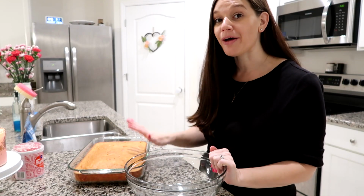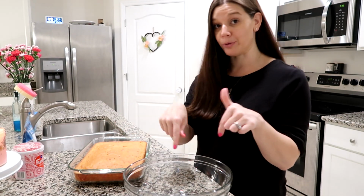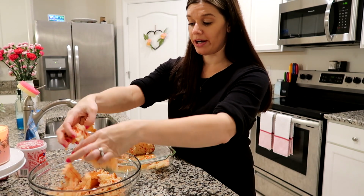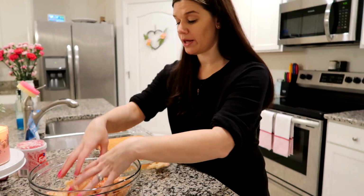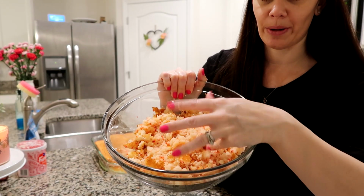Now here's the fun part about the cake. You're gonna take this cake completely cooled and you're going to crumble it and put it into a bowl. You're literally just gonna grab chunks of it and just shred it really good into a bowl and do the whole cake this way. And you want them down to like really small pieces. Like this is all still way too big.